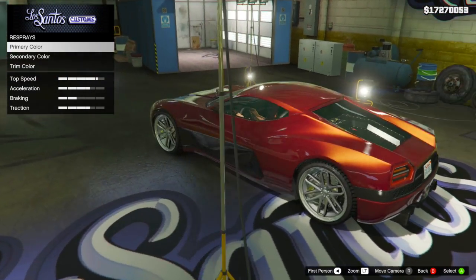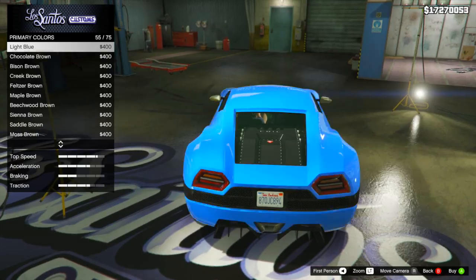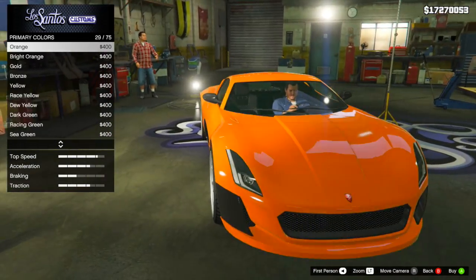Now, let's move on to the paint job of this car. So there's 3 colors: primary, secondary, and trim. The primary color, very self-explanatory. It just changes the exterior color of the car. Nothing unique or different there.